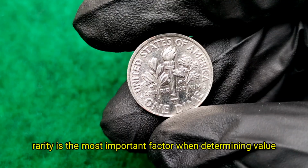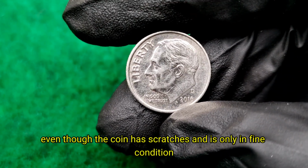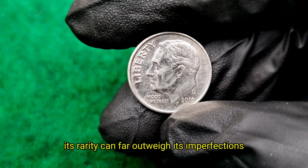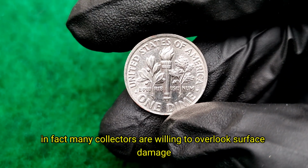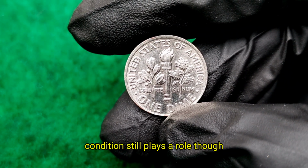Rarity is the most important factor when determining value. Even though the coin has scratches and is only in fine condition, its rarity can far outweigh its imperfections. In fact, many collectors are willing to overlook surface damage if the coin has a significant and well-defined error. Condition still plays a role, though.